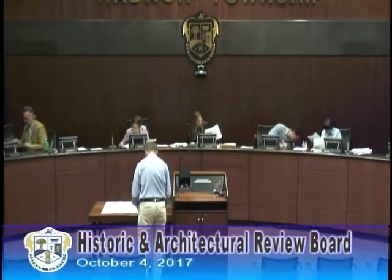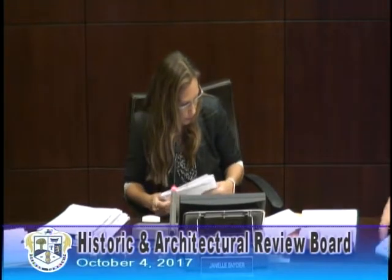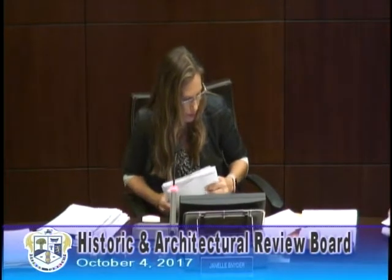And last but not least, we have HARB 2017-21. This is 111 Walnut Avenue with a new 2-story addition at the rear of the existing house.